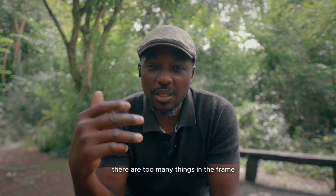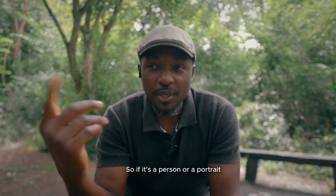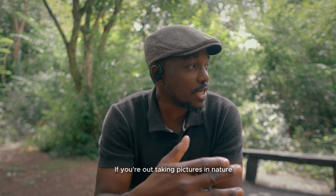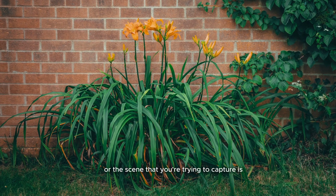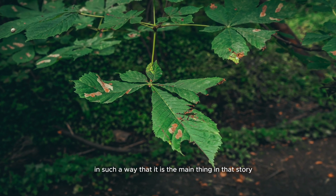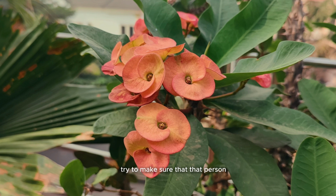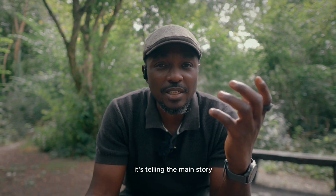A lot of times there are too many things in the frame that distract from the main thing. So if it's a person or a portrait, try to eliminate as much in the background as possible. If you're out taking pictures in nature, try to make sure that the flower or the scene that you're trying to capture is well positioned in such a way that it is the main thing in that story. If it's a still life image or something, try to make sure that that person or that image is well positioned and well framed in such a way that it's telling the main story.